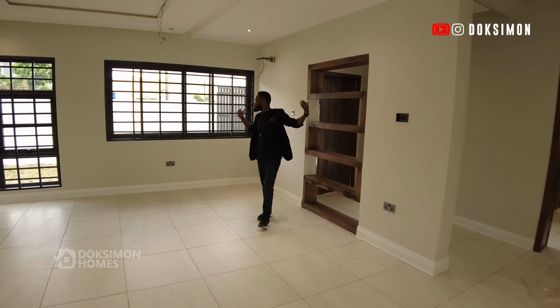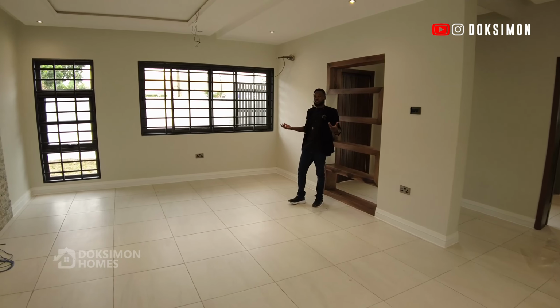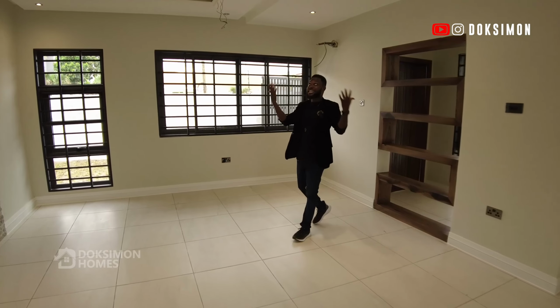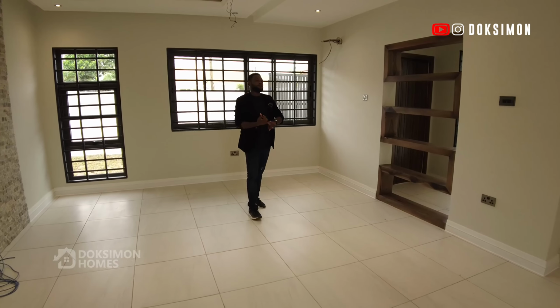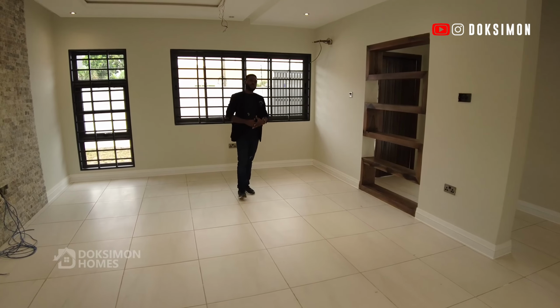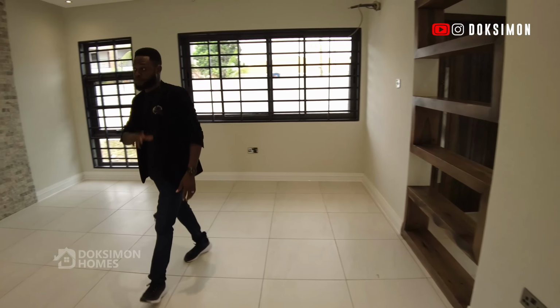So when you have that ventilation, it saves you a lot of cost and energy, because you won't be using a lot of light during the daytime. During the daytime as well, you can decide to put off your AC so you have more air gushing into your property, and that's a very beautiful thing.